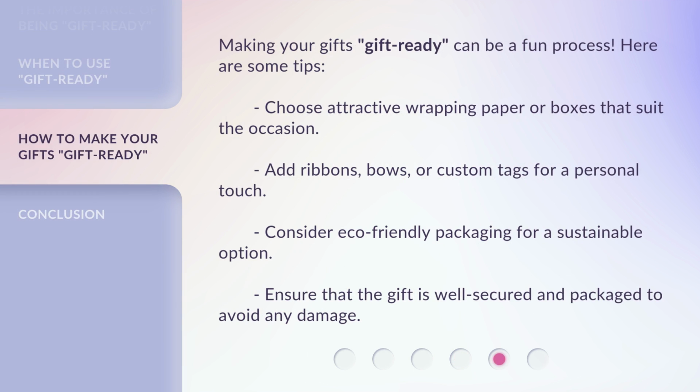Making your gifts gift-ready can be a fun process. Here are some tips. Choose attractive wrapping paper or boxes that suit the occasion. Add ribbons, bows, or custom tags for a personal touch. Consider eco-friendly packaging for a sustainable option. Ensure that the gift is well secured and packaged to avoid any damage.